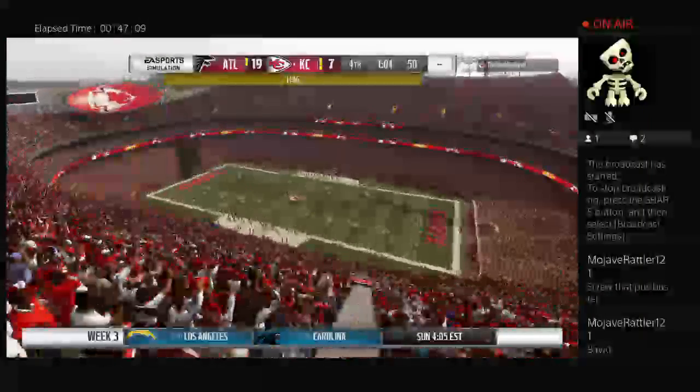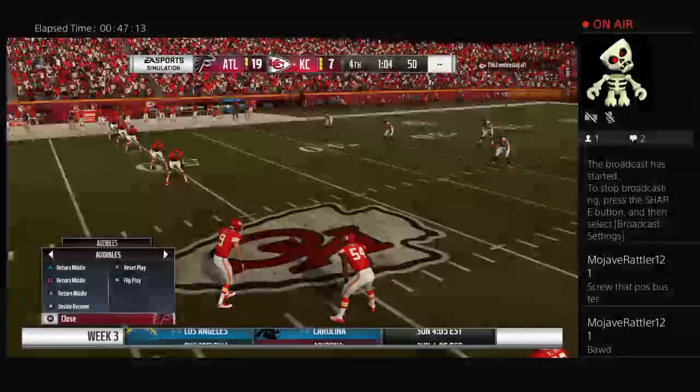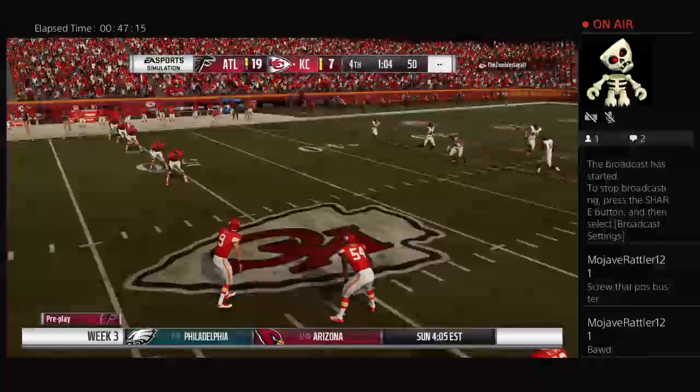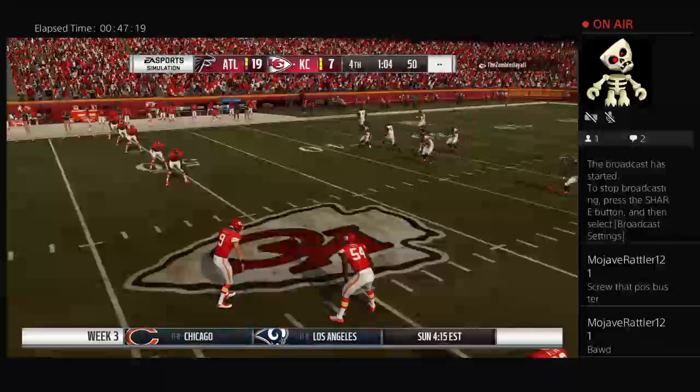Well, when you're leading in the fourth quarter, that's not the penalty you want. Not at all, and now your discipline comes into question. Having poise at this stage of the game, you can't have those kind of plays.